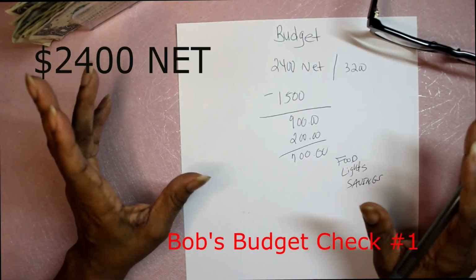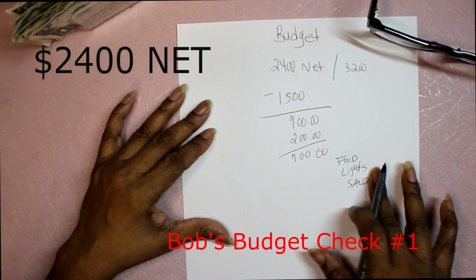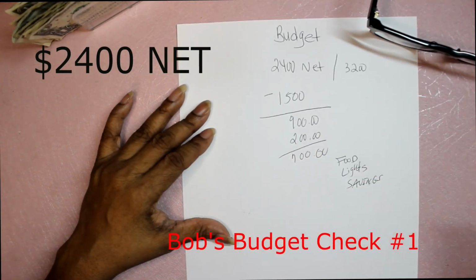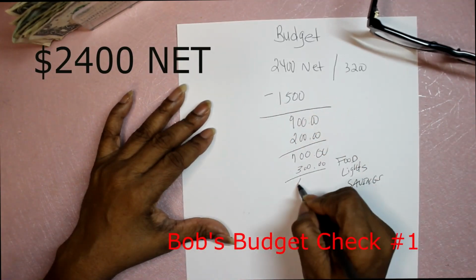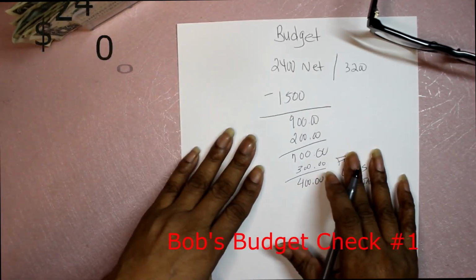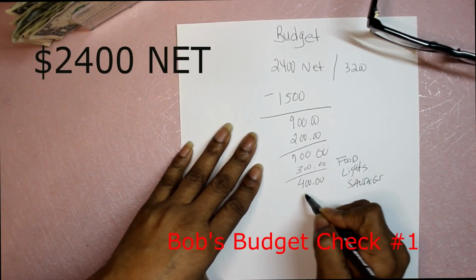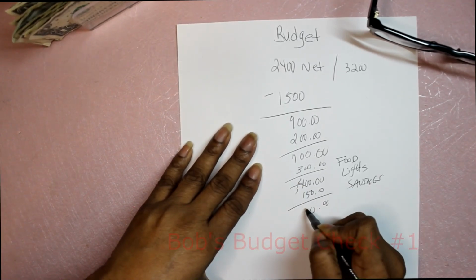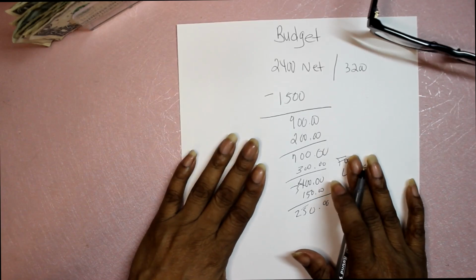Food: Bob has 2 kids, about $200 per person. That alone is $600, and we're not giving all of that at the same time. We're going to do $300 bi-weekly. Next check we'll spend $300 new. Bob has $400 left, and keep in mind, he does not get paid again for 2 weeks. We're going to put at least $150 on the light bill. Bob has $250 left for the next 2 weeks.